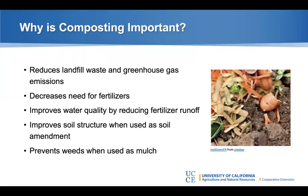Also, if we're using this natural form of fertilizer, we are not going to be putting chemical fertilizers in our garden. And that is going to improve water quality because we won't have those chemicals running off into our water sources. Also, composting can improve the soil when we use it as a soil amendment. So it can either hold water or drain water. And again, it provides nutrients for plants. And then it can be used as a mulch to prevent weeds. So many ways that compost is a valuable material for your garden.